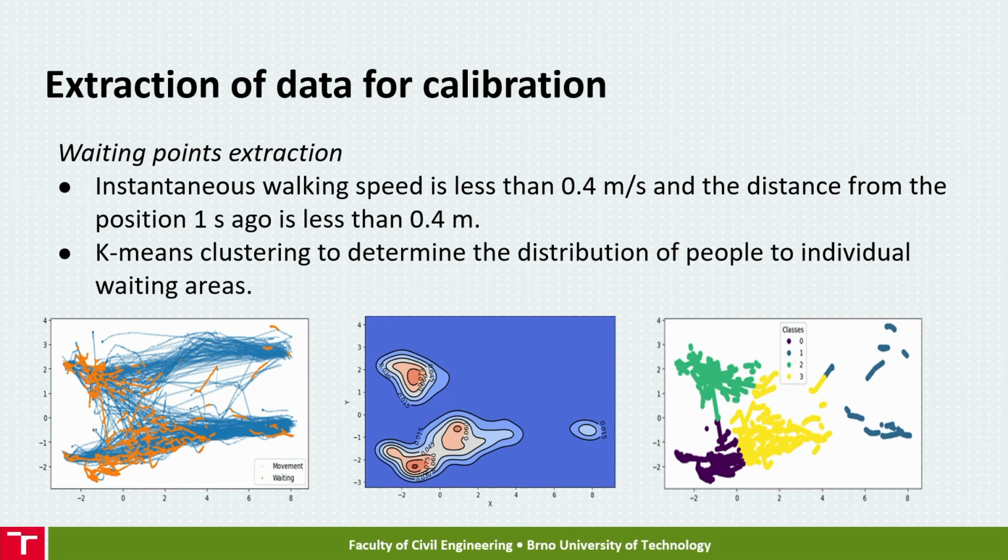So at the beginning of this process, we needed to separate points of trajectories that we classify as waiting and walking. So points that we classify as waiting need to satisfy two conditions. The first of them was that instantaneous walking speed is less than 0.4 meters per second. And the second one is that the distance from the position 1 second ago is less than 0.4 meter.